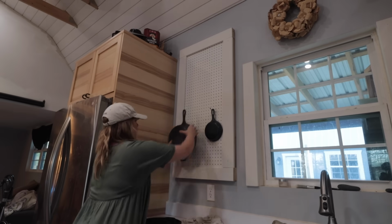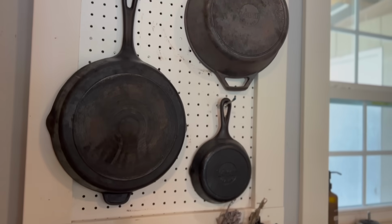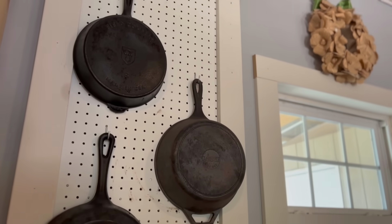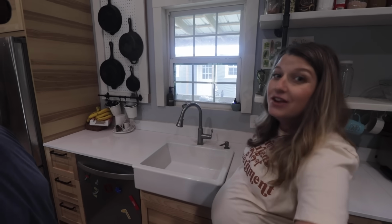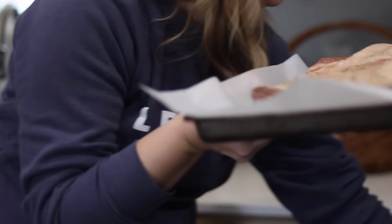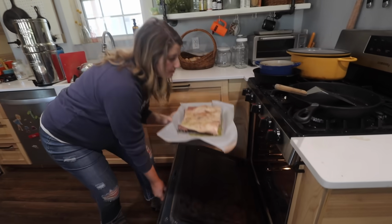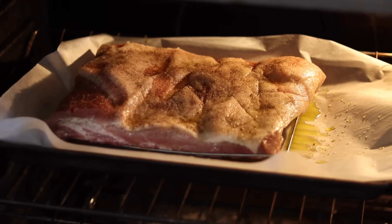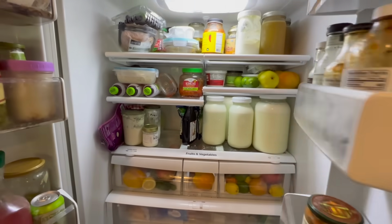So something that Kelly just wanted was not closed-in cabinets. This was something that she wanted me to build, this little pegboard. Is that what it's called? Yeah, pegboard. I actually got the idea from Jess at Roots and Refuge. She had a huge wall for her cast iron. I was like, that's exactly what we need, but like mini. And all of our appliances are full-size appliances because we're a full-size family. With 6 people and 1 on the way, you can't really do a mini fridge or a mini dishwasher.